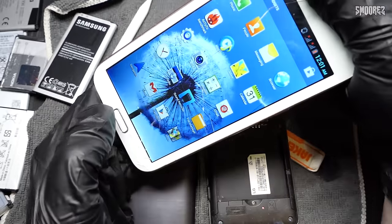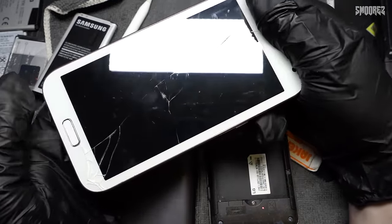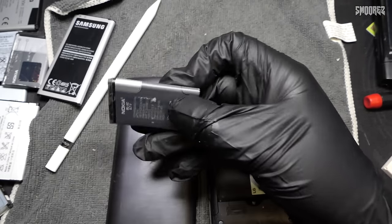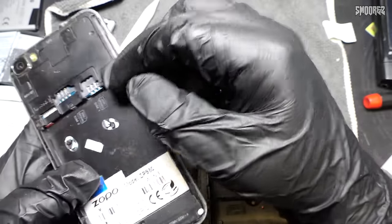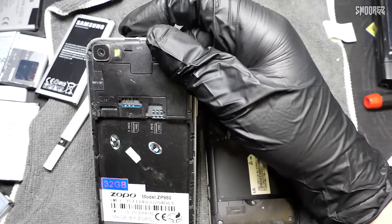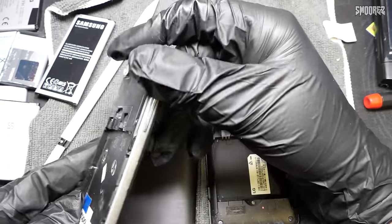Wow. It works. Off a BL5C. 3100 milliamp hours. I just powered it off of what, 850 milliamp hour one? What about a Zoppo one? Yeah, no, I think I'm going to have to try and find a battery for this one too, because it's really, really in a strange place. And even if I was, no. So I'm going to have to find one for that one.